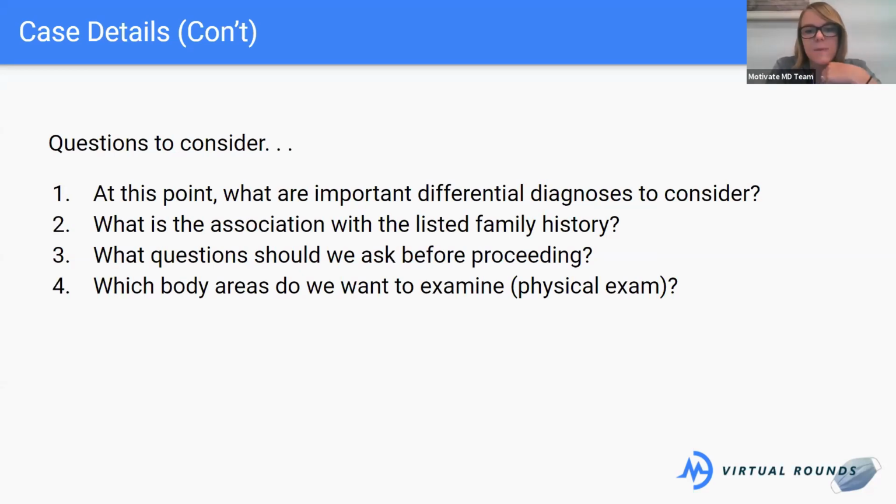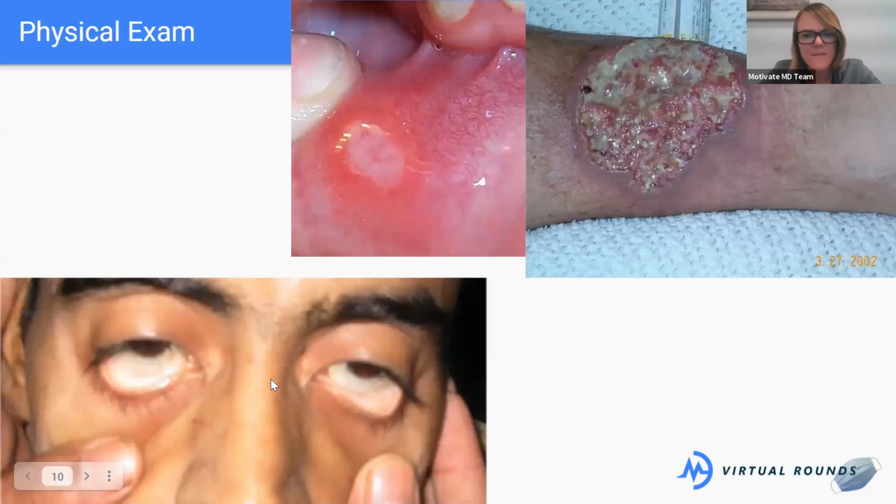Do we want to examine his back, or say, you're having diarrhea, so we don't really want to worry about your back? Yeah, we can certainly pinpoint the renal system, see if there's any signs of infection in that regard. Joints, spondylitis. Sure, we want to consider all of these things. All right, so in terms of physical exam, this is what we find.